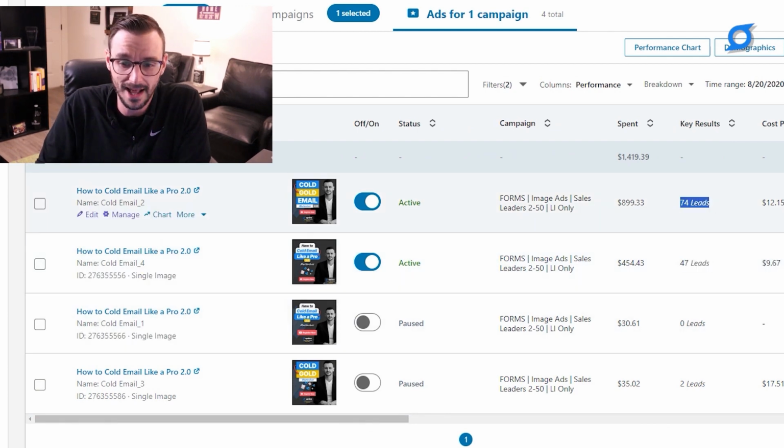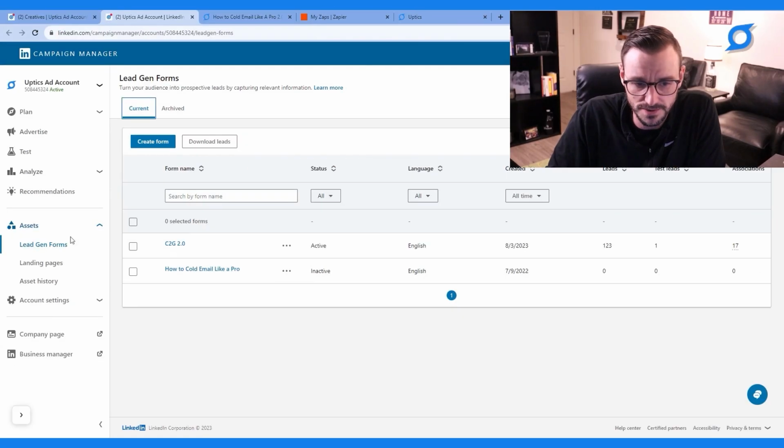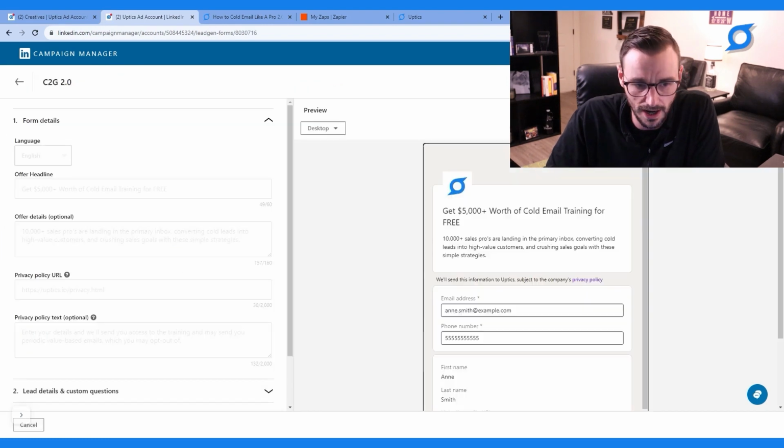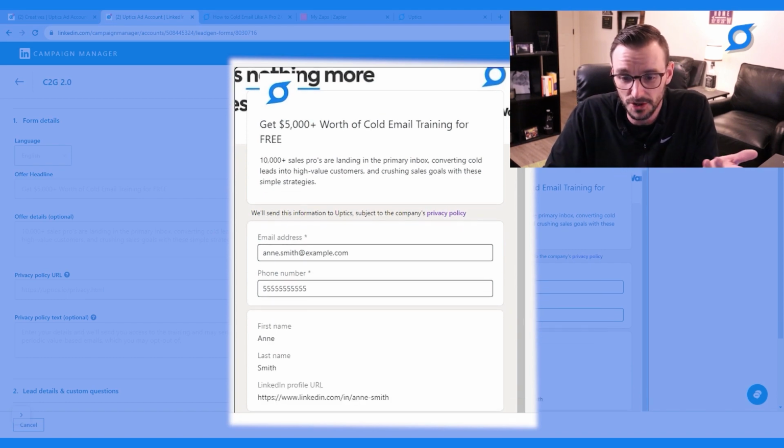Now, it's important to understand I'm running LinkedIn lead forms. I'm not gonna show you a full tutorial on LinkedIn lead forms. There's a lot of training out there on that. I wanna get into the meat and potatoes of how I did this. But ultimately the lead form, what I'm promoting is a cold email training. So this is a really, really simple lead form.